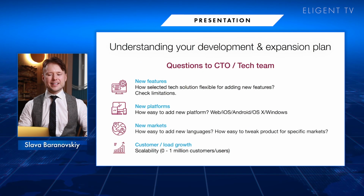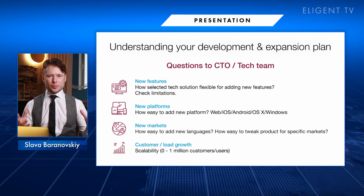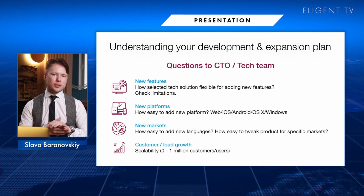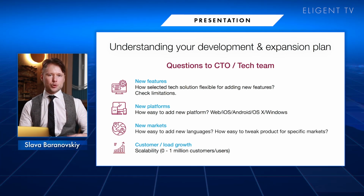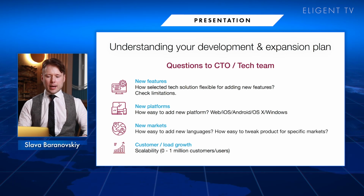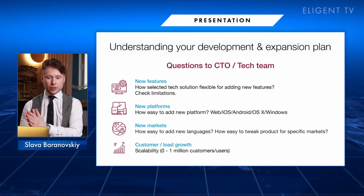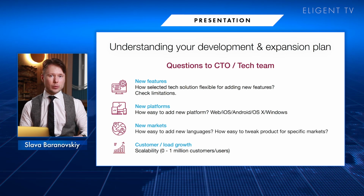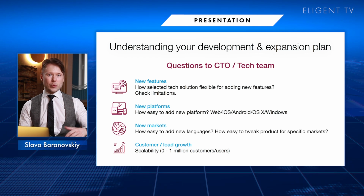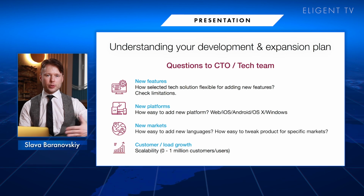When I mentioned understanding your development and expansion plan, please create a list of questions for your CTO or your tech development team, and please discuss. If you're just about to build your very simple MVP, try to create a list of possible features going to be added later on, and how flexible the selected tech solution is for adding new features. Each technology has multiple limitations, so it's very important to understand that the selected technology will give you the ability to implement these new features of your product later on.